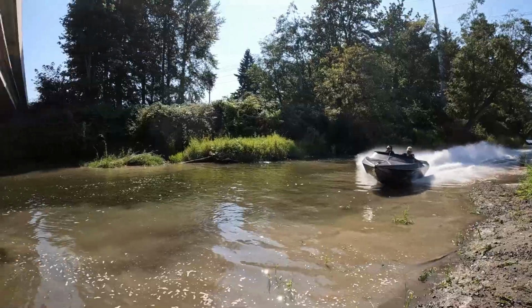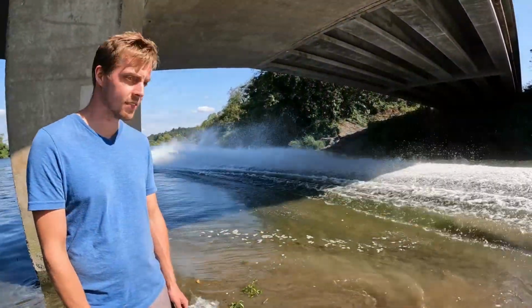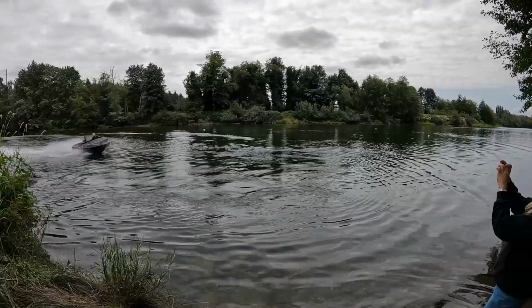They're doing some testing with their JetSprint boat today, but they brought their miniature jet boat as well. Jacob and Eric just went out and set up some buoys for the little course they're going to be running in the sprint boat.